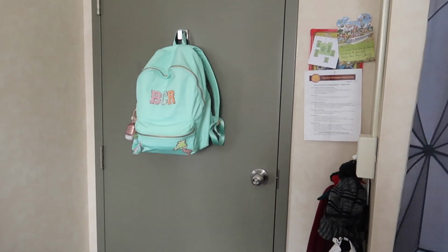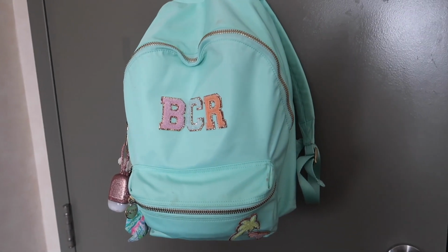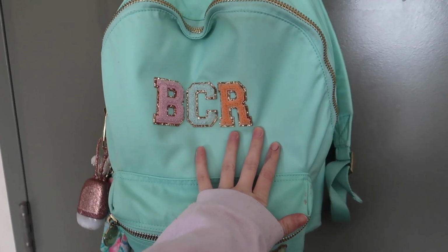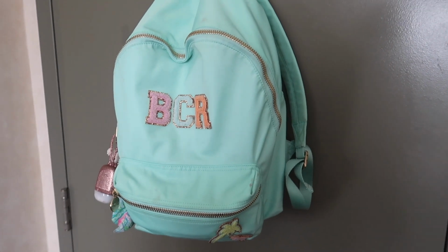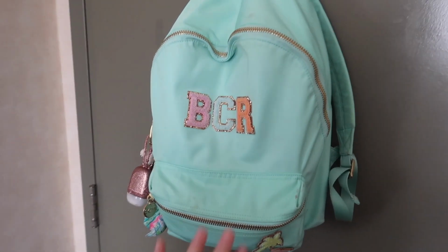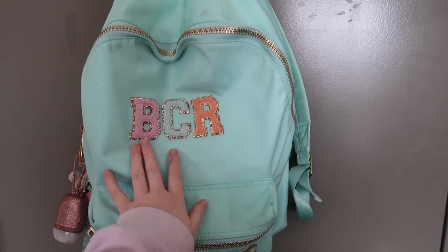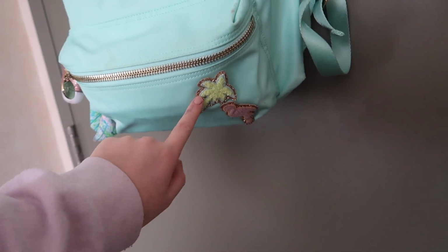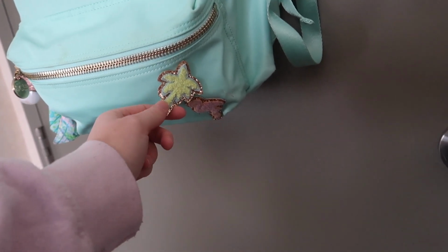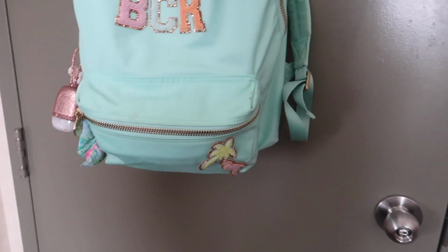Obviously, this is my door here when you walk in. On the door, I have my backpack that I hang here. This is just so it's easy to access when I have to go to class. And I generally keep all my stuff for class in there. I don't really take it out. So this is my Stony Clover bag, and I do have a couple Stony Clover patches. So I have BCR here for my initials, and then I do have a flamingo down here and a palm tree, except the palm tree just needs to be sewn back on there because I did not do a good job of that.